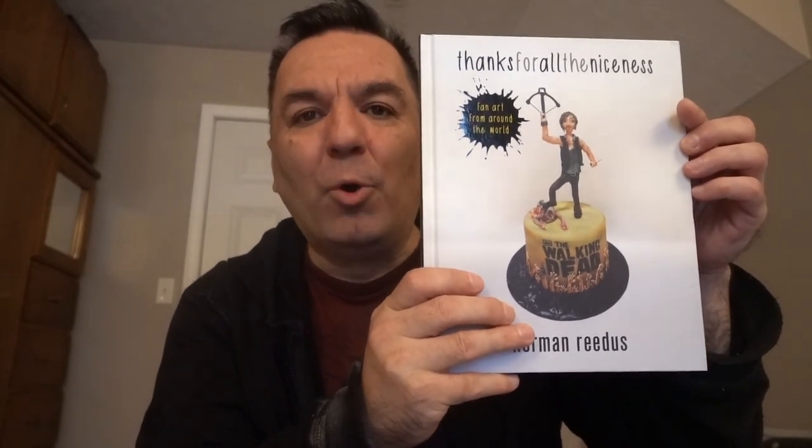It's a book from Norman Reedus, and his character name is Daryl in The Walking Dead. I thought it was really interesting to get the book from The Walking Dead because I'm also a fan. And this is what the book looks like from the back. And that's Norman Reedus. Great, amazing actor. And real cool. And actually, as you can see what it says right on this space right here, it says, fan art from around the world.